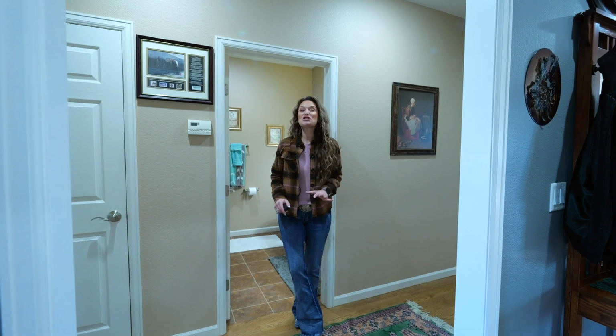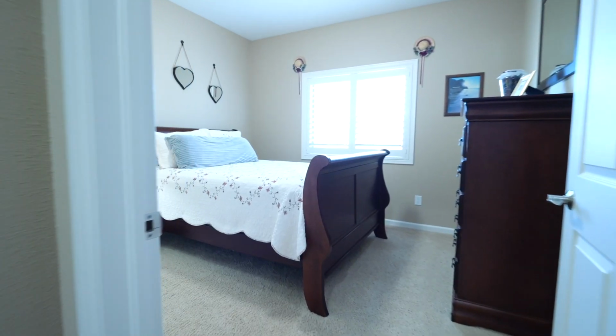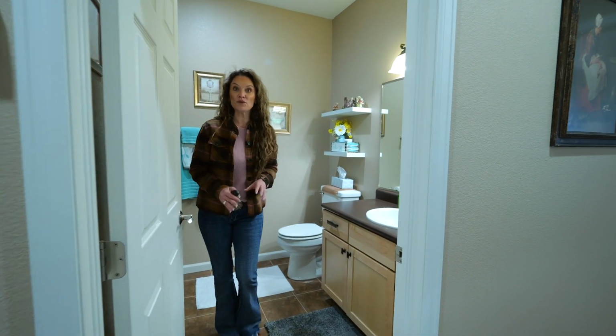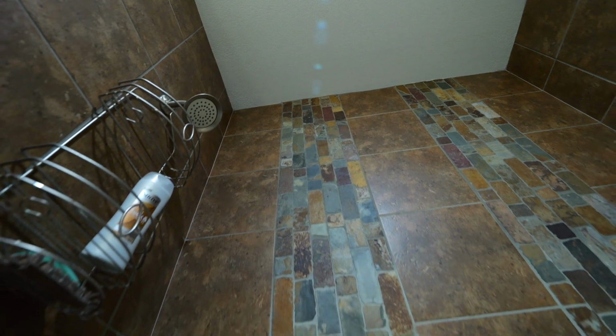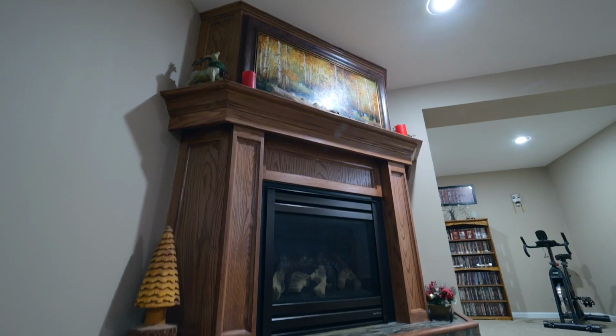In addition to the luxurious master suite, this home also offers 2 additional bedrooms on the main level and an upgraded hall bath. This bathroom has tile on the floor and the surround that goes all the way to the ceiling. The lower level is absolutely amazing. I know I've said that a lot, but this home truly is one of a kind.